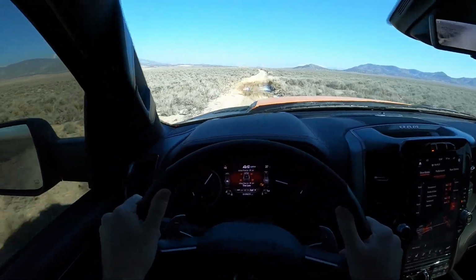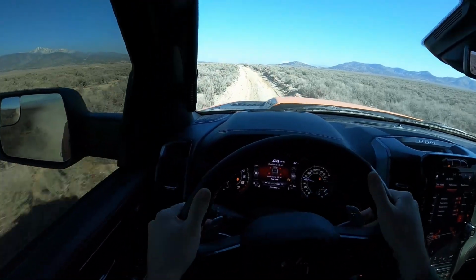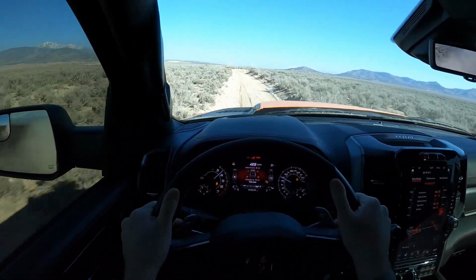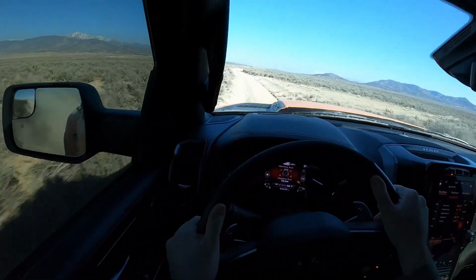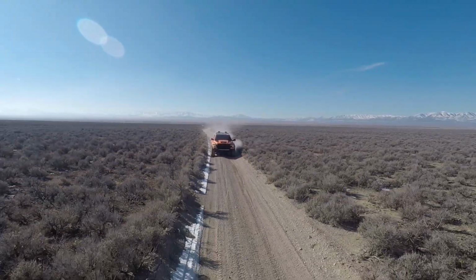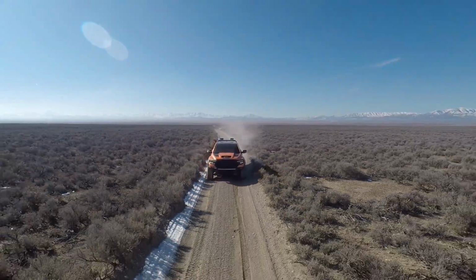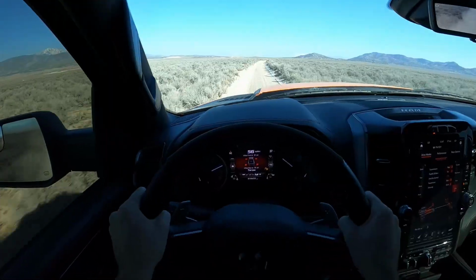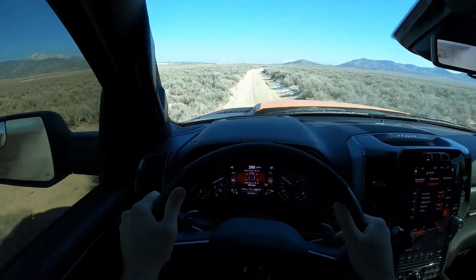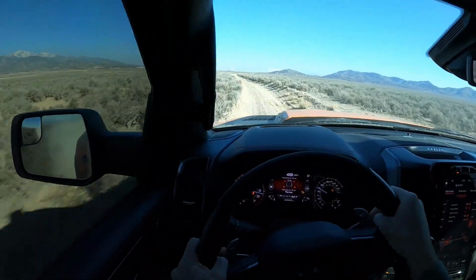But it's not just point and shoot with the TRX. You kind of have to muscle, because of the weight and because of the steering, you have to muscle this around a little bit. But once you learn how to muscle this around, it's such a fun truck. It sounds amazing. It absorbs everything really well, and I mean, as you can see, it's just the speeds which you can go through trails are crazy with this.